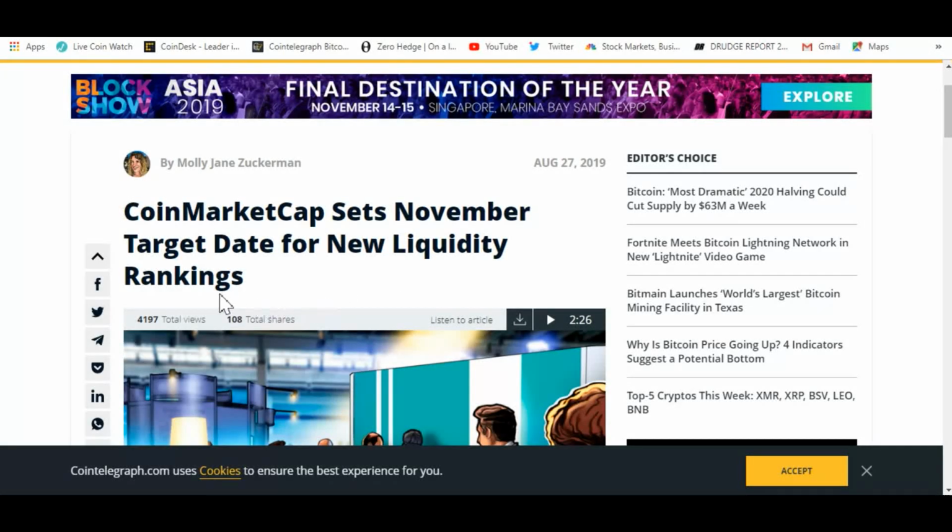So CoinMarketCap, I'm never going to be happy with them until they start addressing some of these obvious questions that they don't seem to want to address. And I would also like to know the answer to, why do you only accept donations at the bottom of your website in proof of work digital assets and not XRP?